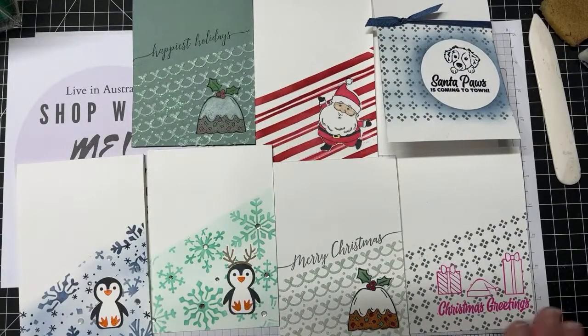All right, so this was the challenge for this week. Simple one-layer cards. I hope that you'll come and join in with the challenge. It's always lovely to see new faces and see all your designs, and we would love to have you.